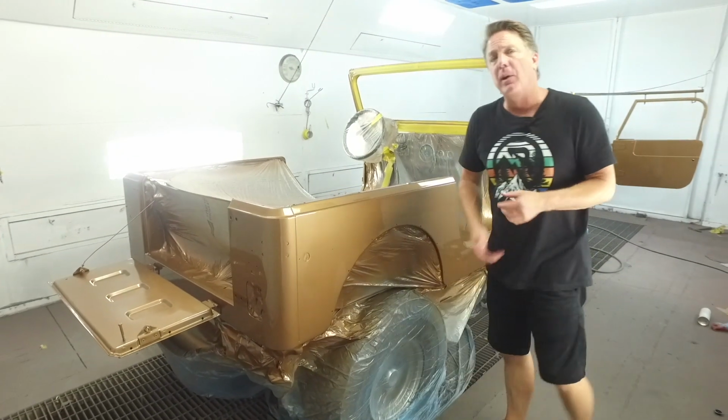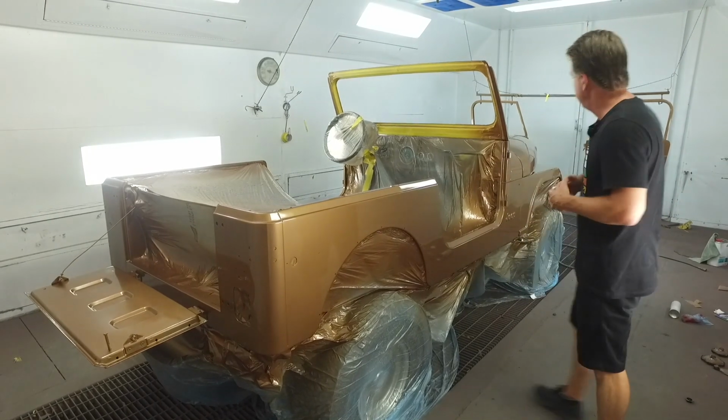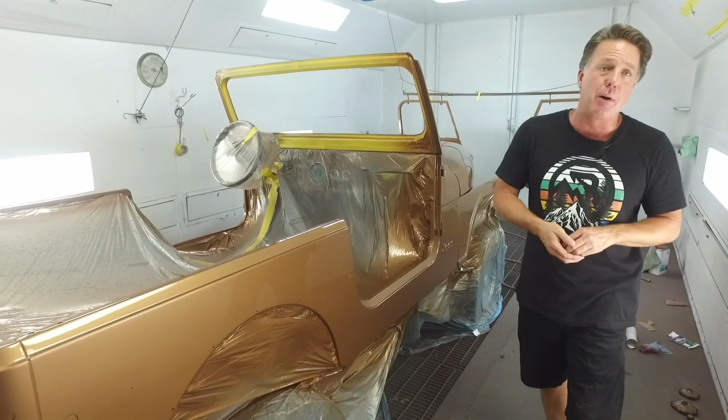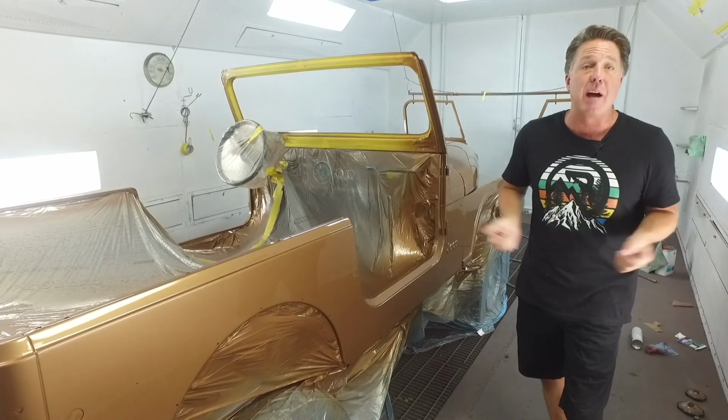So this is actually a pretty rare color code. It's color code 9A, which is called Alpaca Brown. As you can see, cosmetically it's going to be beautiful again. The owner entrusted us, said, look, I want you to rebuild the motor, put fuel injection on it, and do a cosmetic exterior restoration. I want to start driving it again.